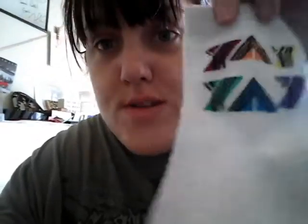Okay, I'm sorry about the lighting, but I just got done folding that huge bag of laundry. I only got one sock. So that means my dog has hidden my other sock. And of course, they're my cute yay socks that are rainbow and I only have one. So there's that. Now I need to go try to find the other one.